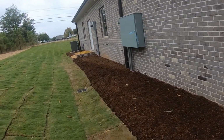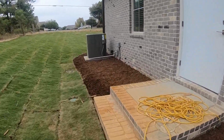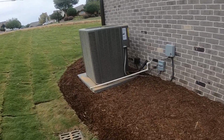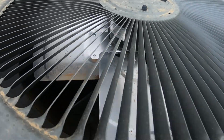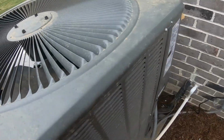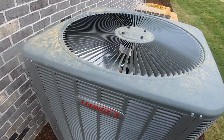And here's the other one I filmed last month. This one has a cleaner compressor, so I can take a good look at the sticker. Yeah, it's a Copeland. Pretty sure that's a Copeland. It's not as clean as it used to be, but it's still a pretty decent unit.